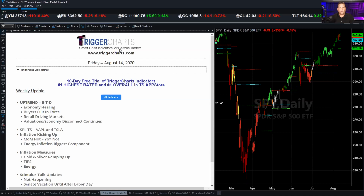The productivity numbers were really hot, pretty good. CPI inflation on a month-over-month basis that we saw recently is very, very hot, but on a year-over-year basis, it's pretty relaxed. For the most part, everyone out there believes that the Fed will be involved and very much keeping interest rates at a very low level, thereby justifying valuations.